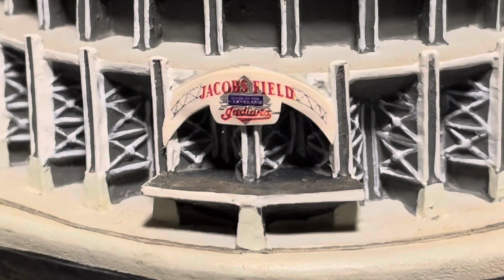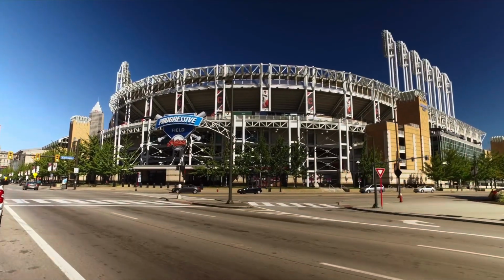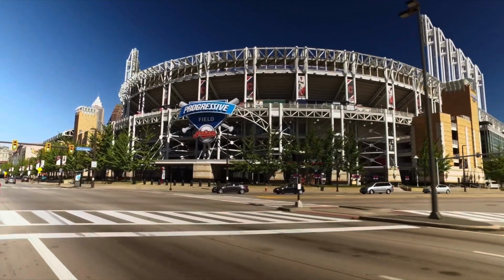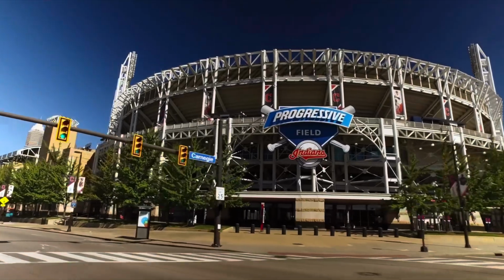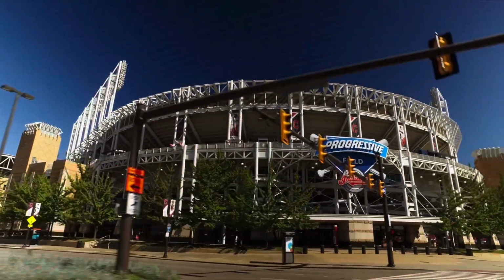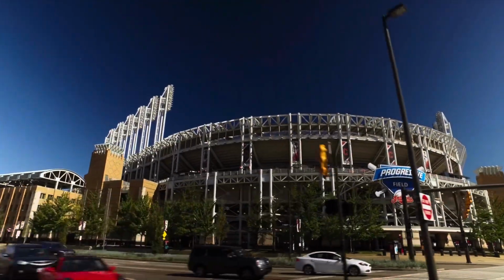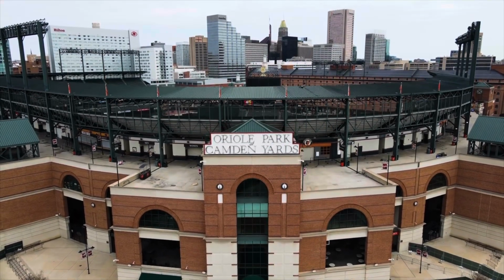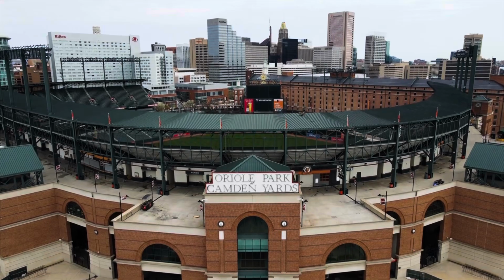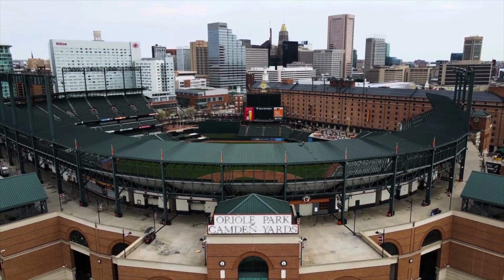Jacobs Field opened in 1994 at a capacity of around 43,000. When this opened, it was quite a big deal because it was just the second of the retro ballparks to open, just after Camden Yards did in 1992. They would have a lot of steel showing on the exterior of the stadium as a tribute to the architecture of Cleveland. This was part of the idea behind retro ballparks, incorporating the surrounding area into the stadium, kind of like how the B&O warehouse is incorporated into Camden Yards.